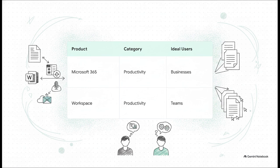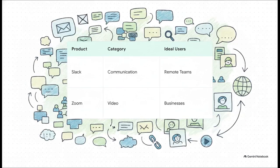They really stood out by focusing on native, real-time collaboration right inside the browser. Remember when multiple people typing in a doc at the exact same time without creating a bunch of conflicting versions seemed like magic? Yeah, that was a total game changer for teams everywhere. For staying connected, we have the communicators. Slack pretty much revolutionized internal chat. They took those heavy, confusing email chains and swapped them out for searchable, real-time team channels. And then there's Zoom. Zoom managed to scale globally just by making video conferencing incredibly simple.